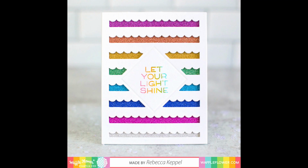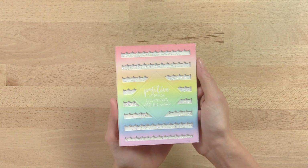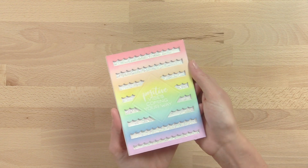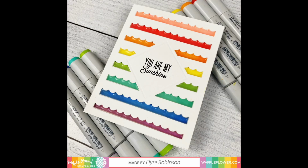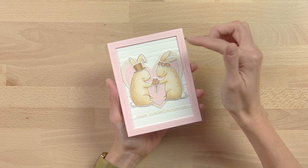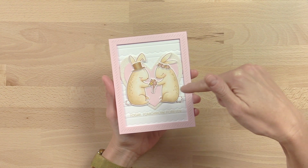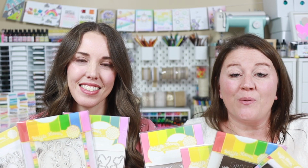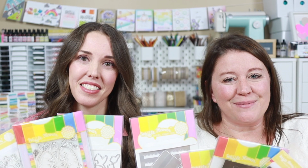I die cut several of the Sweet Scallops panel dies in white cardstock and then backed them with different colors of glitter paper. For my Sweet Scallops card, I ink blended my die cut panel first, and then I turned it into a shaker card. Elise's card is so cool. She left the wells open from her layered Sweet Scallops die and filled it with glaze. I love the versatility of full panel dies. Here I used the Sweet Scallop panel die and debossed the background, and I paired it with these sweet Love You Bunnies. So that's everything in our January 2020 Whimsical Bundle: the special delivery combo, the Love You Bunnies, and the Sweet Scallops panel die.